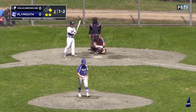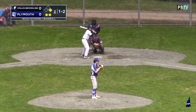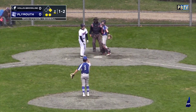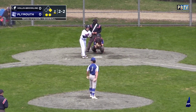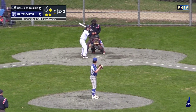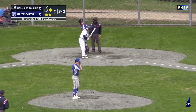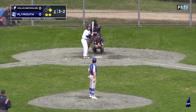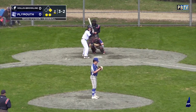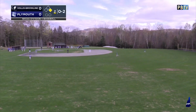Inside for a ball. High for another ball. 2-2 count, I believe, here to Maddox. Inside for another ball. Looked like it almost hit him. Full count now? I believe so, yep. And down, strike looking, strike 3, so we'll be back at the top of the third. This is Penn Baker TV and Granite State Sports Network.